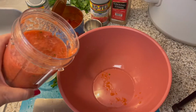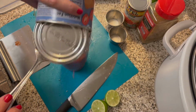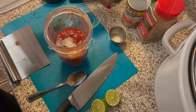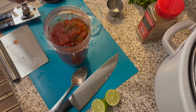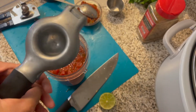Or if you want to blend like a third of it and then add the chunky to it, then you're going to get a moderate chunk to it. But it's all up to whatever you want. I actually find that when it's pulsed quite a bit and it's smooth, it just coats the entire chip really nicely. So, you'll see what I mean here at the end when I take a dip.